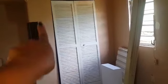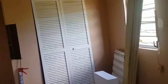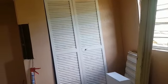So this is the guest bedroom right here. This is the master bedroom right here. That closet space, like I said before, that's all gonna be gone. That whole closet space is coming out and it's gonna be extended about another 6 feet out. And that's gonna create a more spacious feel in this bedroom as well as more closet space. I'm gonna show you guys the bedroom later.